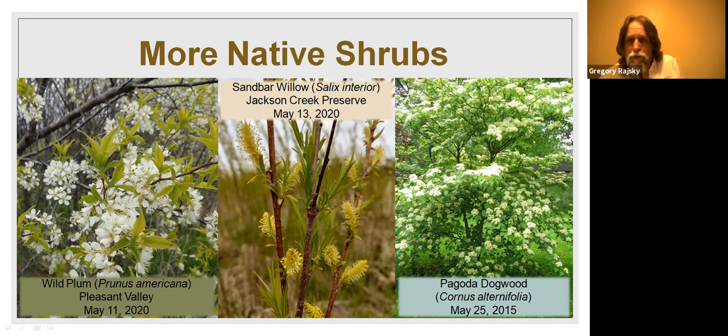It also gets beautiful fall color. It can be orange to red, depending on how much stress it's under. During a drought year, mine turned very red. Most years, it's kind of a golden yellow orange. And then in the center, sandbar willow, Salix interior.